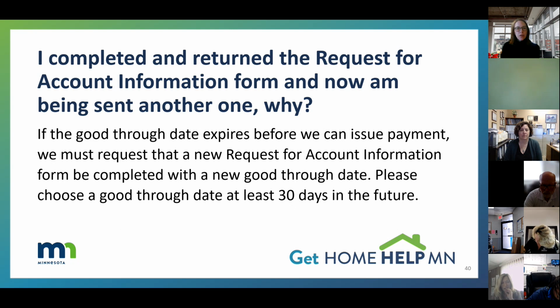I had completed and returned the request for account information form, and now I'm being sent another one. Why? This is related to the good through date. If the good through date on the form expires before we can get to issuing payment, we must request that a new form be filled out. So please choose a good through date at least 30 days in the future. That gives us good time to work. If you can do a little bit more than that, 45 days, that's fine too. That gives us time to communicate and get everything figured out and payment processed.